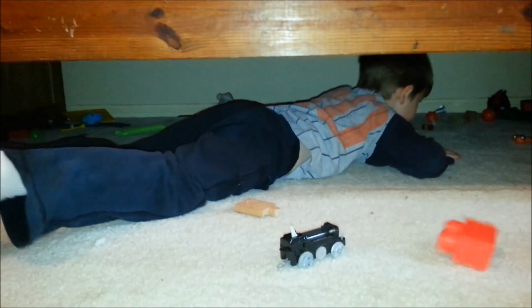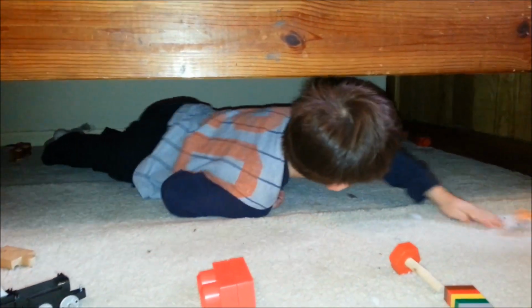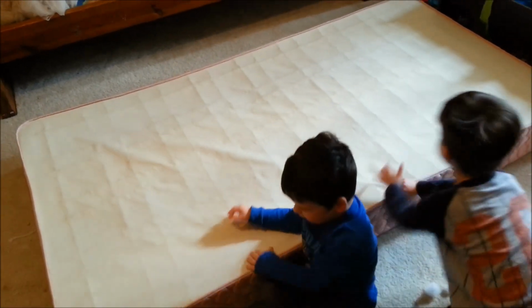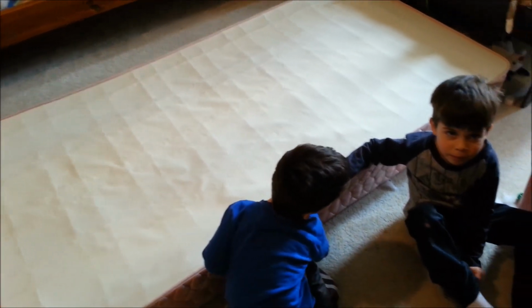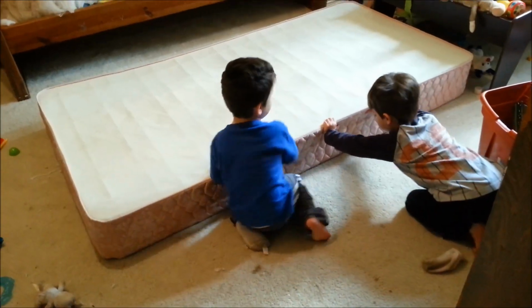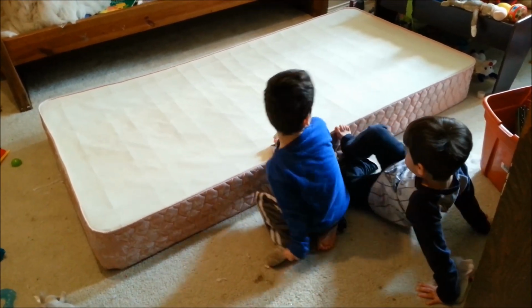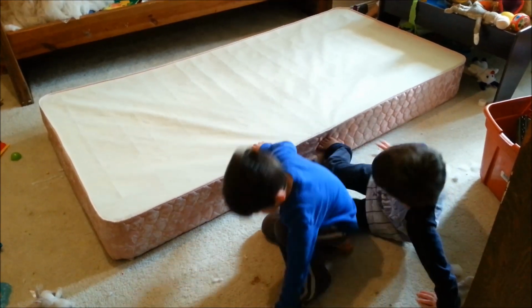Good job, kid. Now it's time to put the box spring underneath. And we had to get everything out from underneath, and Colton is obviously the best choice to get under there. On the count of three. One, two, three, push! That might help. Does it help without the socks? There you go.